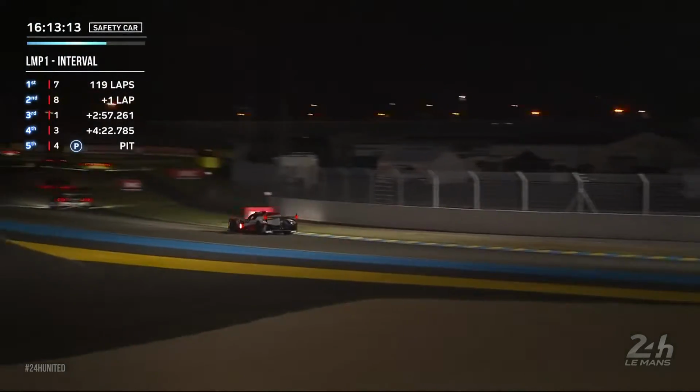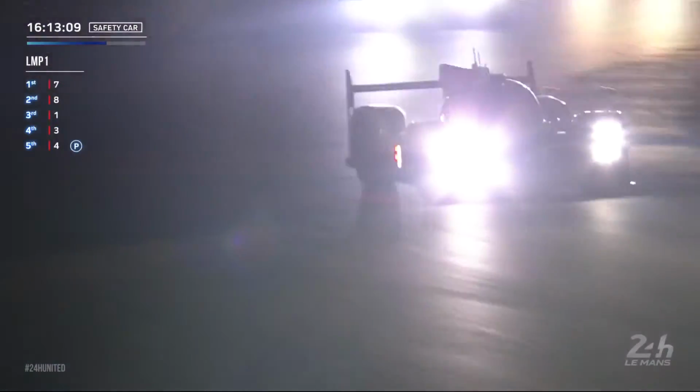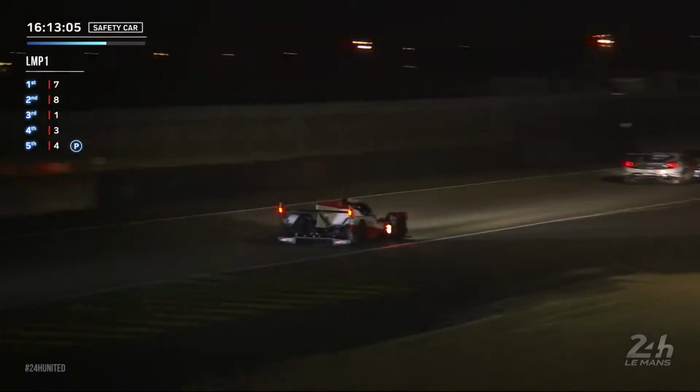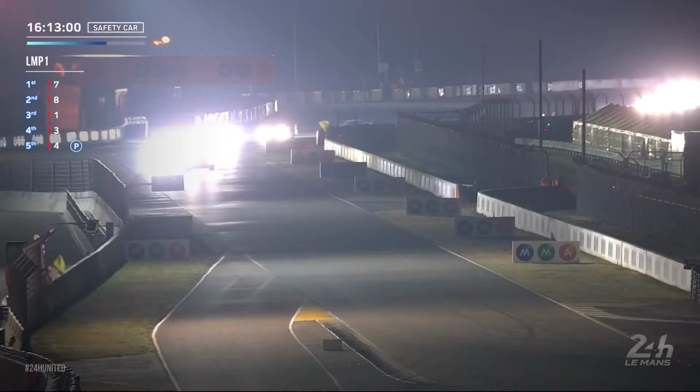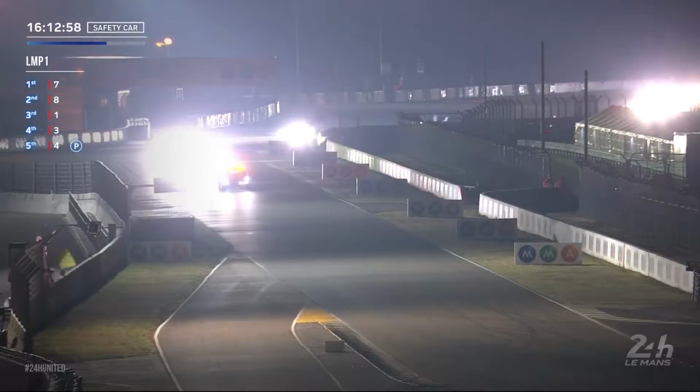I did see on one of the forecasts that fog was forecast throughout the night, but didn't want to mention it because we've been there before, Martin and I, with fog during a race. It doesn't tend to allow the race to continue. So safety car period again.